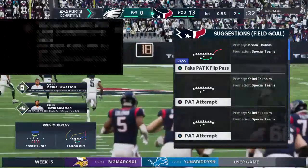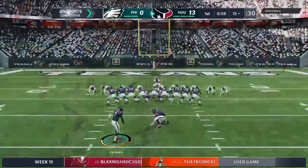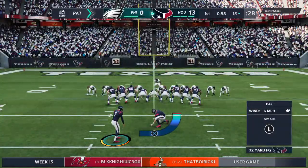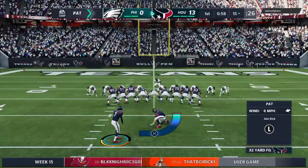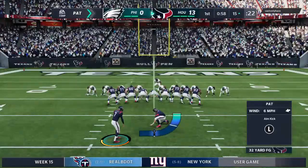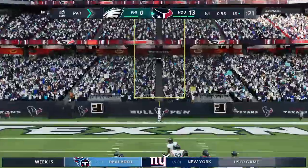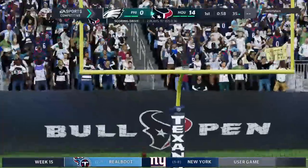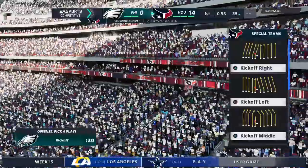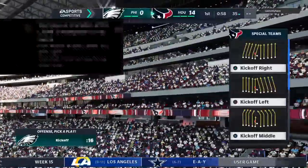And the Texans are able to show off their quick strike ability. On for the PAT, Kaimi Fairbairn. And it's good, and they have jumped out here to a quick 14-0 first quarter lead. The score, Texans 14, Eagles nothing.